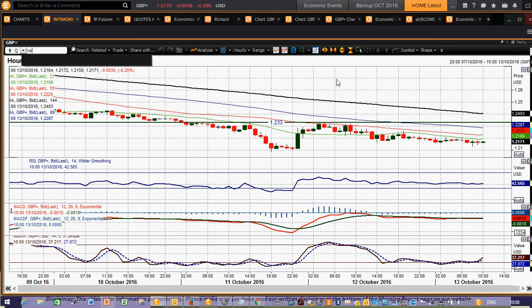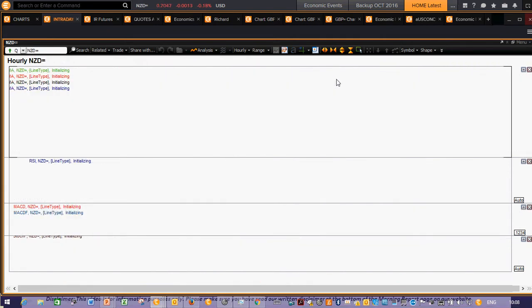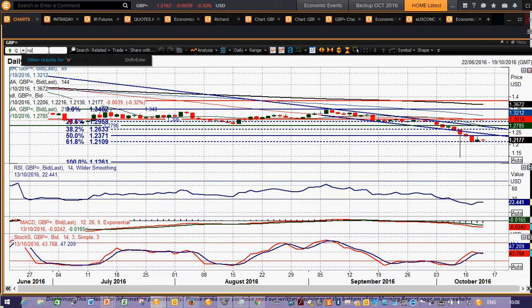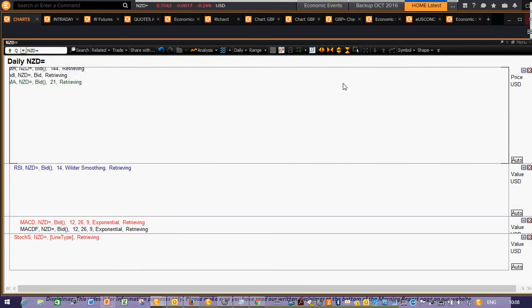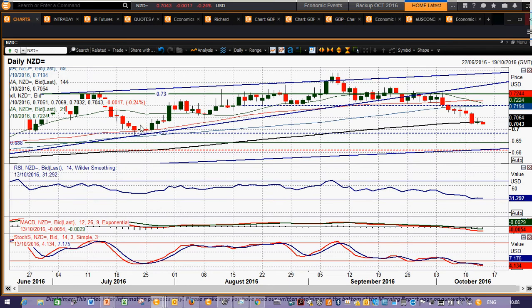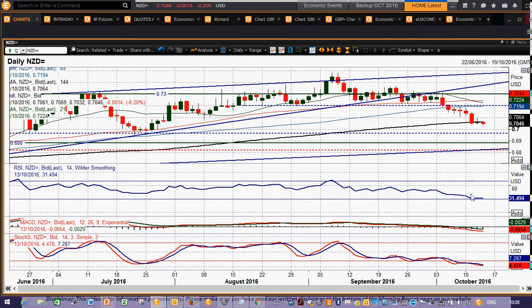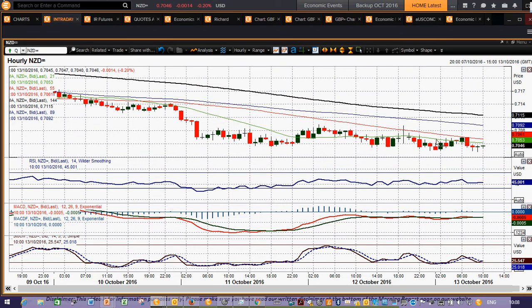Now, Kiwi dollar. Kiwi dollar continues to fall away. Let me show you the daily chart. Negative outlook on the daily chart, coming back towards this key support, I think, of 69.50. Sequence of bear candles. Yesterday's attempted recovery fell away. You've got negative momentum. Look at the stochastics, very negative. RSI negative with downside potential still above 30. I'd say any rallies are a chance to sell.